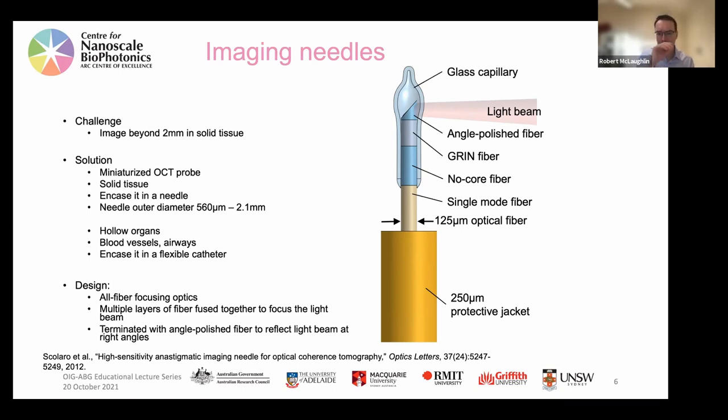To give you a specific example, if you look at the image on the right-hand side, that's a schematic of one of our imaging probes. We have our single mode optical fiber that carries the OCT signal. And then really the magic is all on the end. We might take a tiny length of maybe 300 microns, 0.3 of a millimeter, of no core fiber, a particular type of fiber that's just clear glass. We might then put maybe 150 microns of green fiber, a different type of fiber, on there.